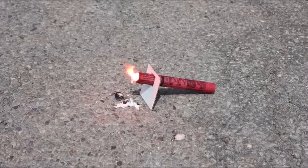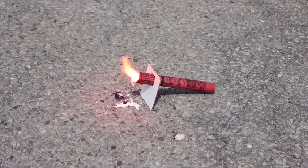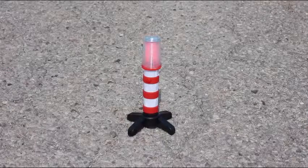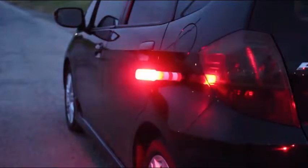Unlike traditional one-time use flares that have a hot flame, are dangerous, and only last 15 minutes, the LED flares are ultra bright, safe, reusable, and can last for days on the same batteries. The flares have three modes: blinking red, solid red, and a flashlight, which is handy to have around your vehicle.